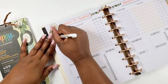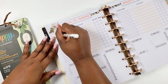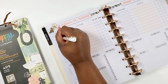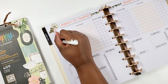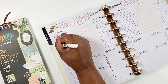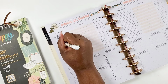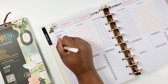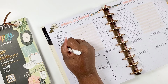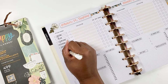So my first category that I'm writing in is faith here. And then I'm gonna write in my diet. I'm gonna write in my fitness goal. And then I have a relationship goal. Okay. Then I have a personal goal. I then have a goal for my home. And then I have a business goal.